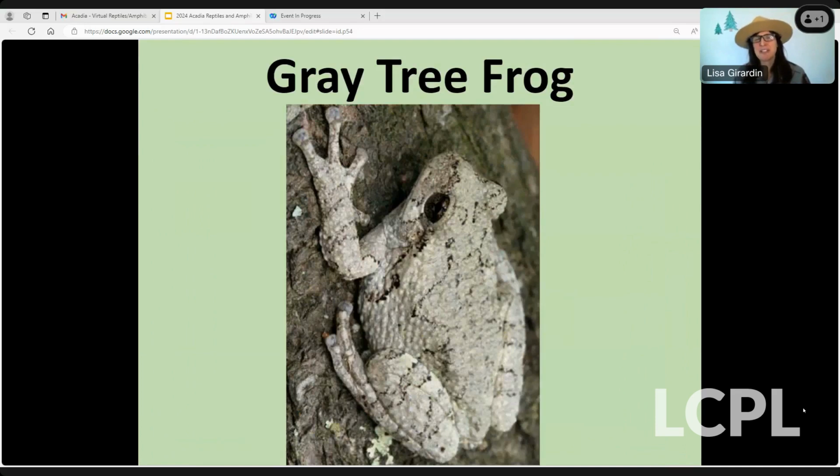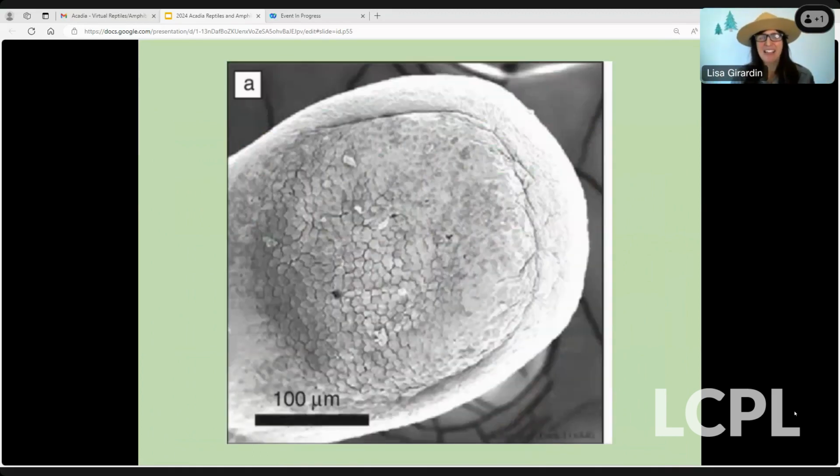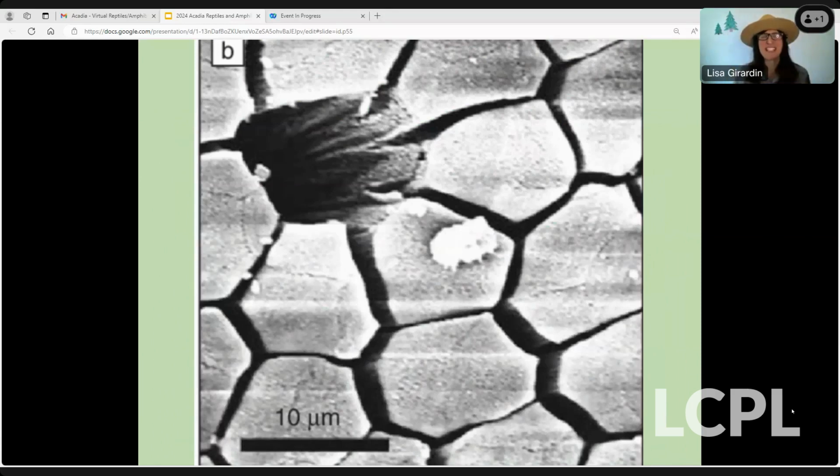And these are a little different than the other frogs we were talking about in that they like to climb trees. And if you looked at the underside of their toe pads, they're actually very sticky, and that helps them hold on to the bark. I'm going to zoom in even closer on this toe pad, and you can see where the sticky mucus would come out of their toes.